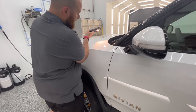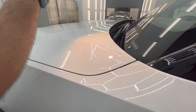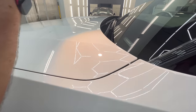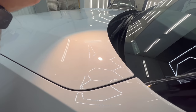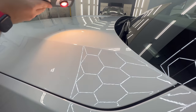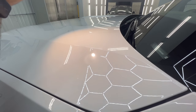This on the hood is probably one of the worst marks. I think you can probably get there. So as a detailer, I'd be a little bit concerned about this one because it does actually go over that edge. So I would hold your light just a little bit that way. A little farther back? Yeah, maybe a little bit closer now. Hard to pick it up for sure. There we go. Look at that right there. Yep. That's pretty brutal.